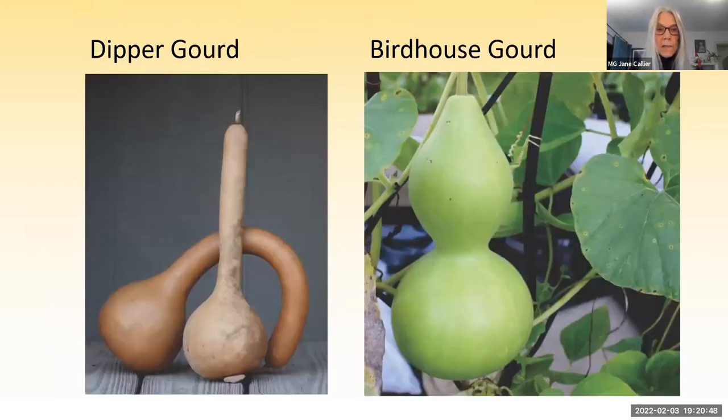And on the left, there is a dipper gourd. On the right is a birdhouse gourd. Dipper gourds can be made into drinking vessels or ladles. Birdhouse gourds are very prolific and easy to grow. As with most gourds, it has beautiful white flowers, and they're edible when young and green, or you can let them dry and use them for crafts, as we're going to do.